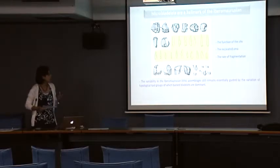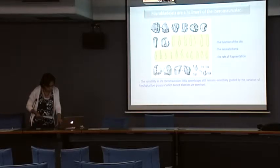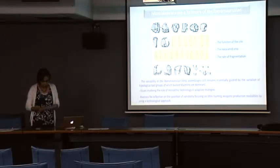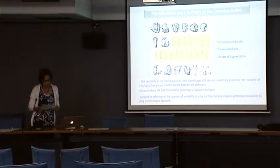However, variability can be deepened on the fraction of the site, the excavated area, and for the backed bladelets, the rate of fragmentation. While the distribution and variability remain important variables to track, we direct attention to issues involving the role of microlithic technology in adaptive strategies, and the objective is to outline some avenues for reflection on the question of variability focusing on lithic production systems by using a technological approach.